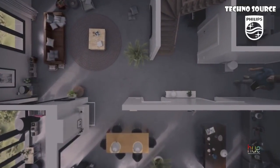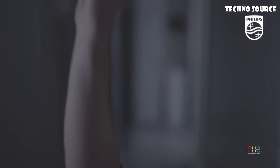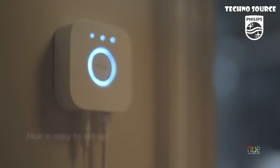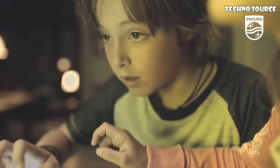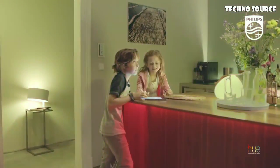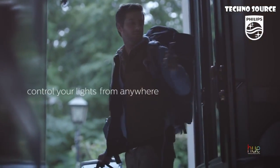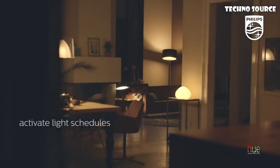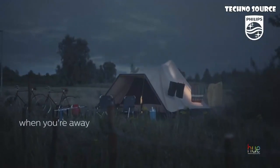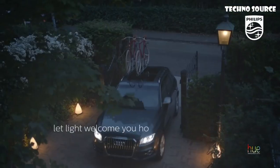Welcome to Philips Hue, the world's most innovative lighting system designed around you. Hue is easy to set up. Just plug in, download the app, and go. Use the app to tailor your lighting experience. Control all the lights in your home, whether you're at home or not. This will give you peace of mind, so you can enjoy your time away. And when you come back, they'll even welcome you home.